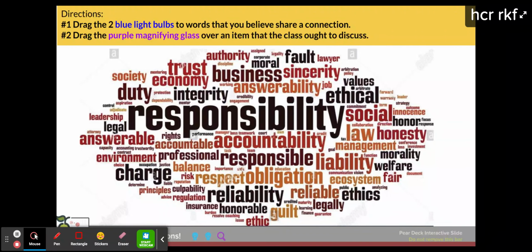So what I want you to do is drag the two blue light bulbs to the words that you believe share a connection, and drag the purple magnifying glass over an item you think the class should talk about a little bit more.